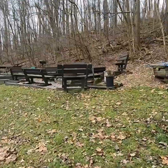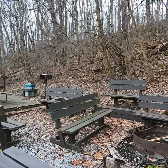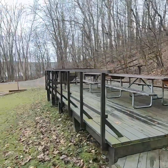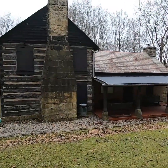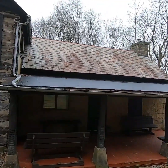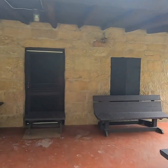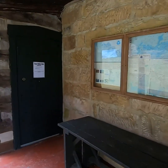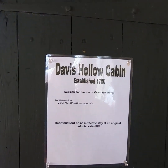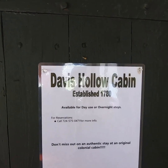So here's their little cookout area. I mean, obviously this has enough room for a lot of people. Or if you were staying and invited people over for a cookout, which would be nice. So here is the cabin. Look at that roof. That slate roof. That is so cool. All of it is, I think. The shutters. Want to stay here, you just call that number. It was established in 1780.